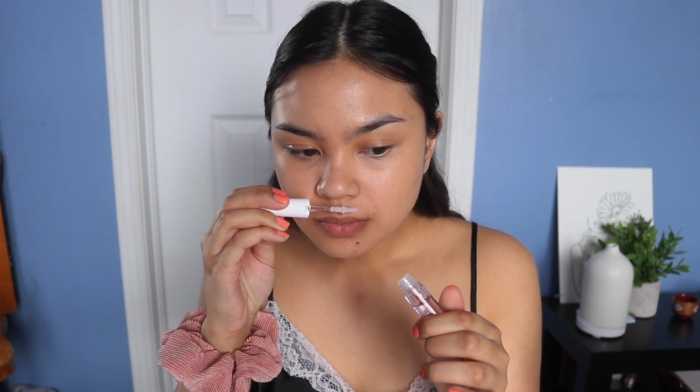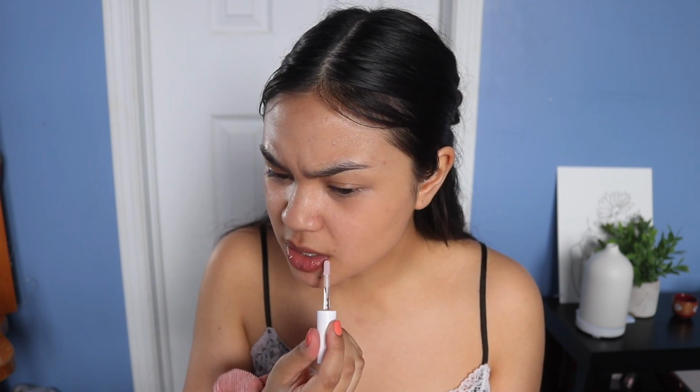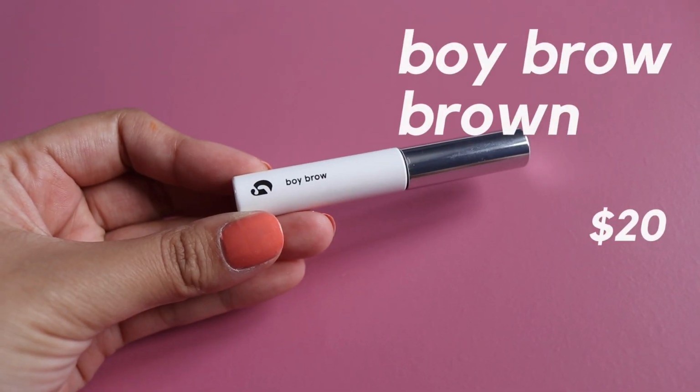I didn't want to get a red tint or anything, just because I don't really put color on my lips ever. Okay. It smells really good, like a chocolatey type thing. It is a little bit sticky, which I didn't really expect. I saw so many reviews saying that it wasn't sticky, but I do find it is sticky. It's just a clear gloss. I feel like you can never go wrong with a clear gloss.